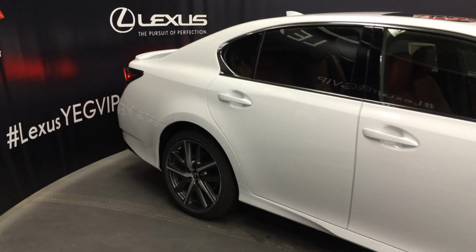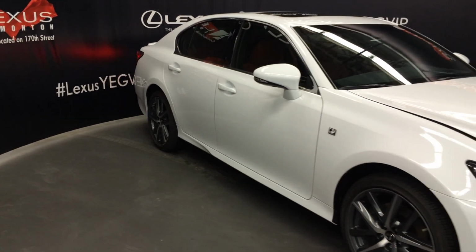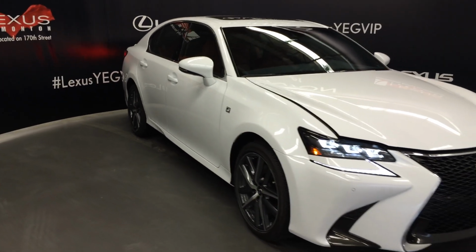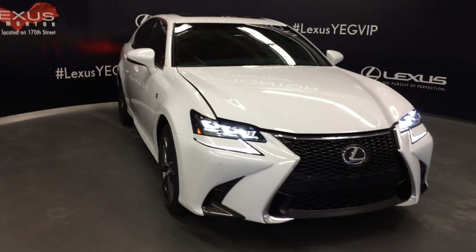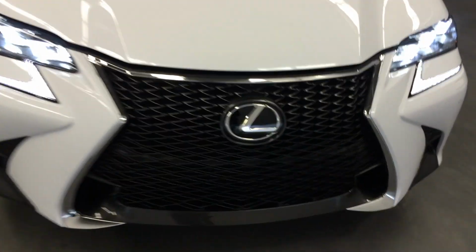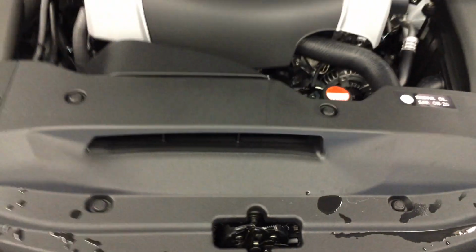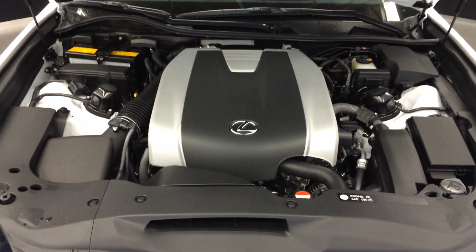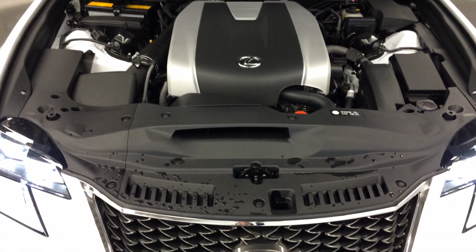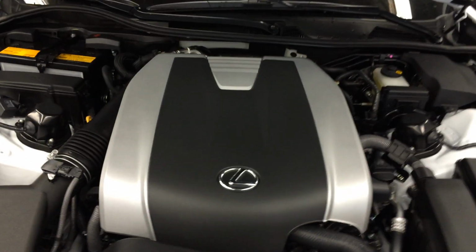Integrated turn signal lights on your side mirrors, auto dimming, power folding, pedal lamp lights underneath them, rain sensing wipers, windshield wiper de-icer, auto leveling headlamp system, automatic high beam feature. Underneath the hood, we have the 6-speed automatic transmission, sport direct shift, 3.5 liter V6 engine, improved horsepower to 311, 280 pound-feet of torque.